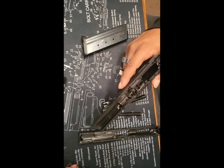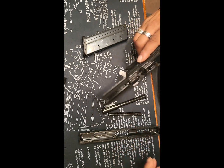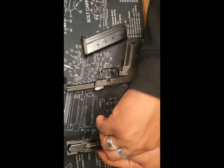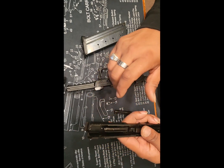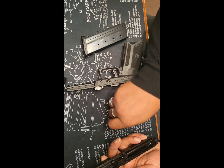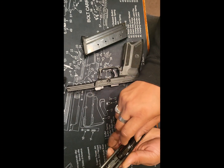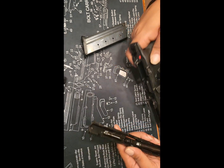But it's a very comfortable, very well put together, well shooting firearm here. So now that we took it apart, throw it back together real quick. Should hit a click. Yep, before it goes in place. Guide rod and spring. Make sure it's centered so it goes in place.